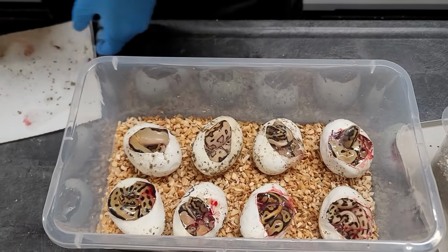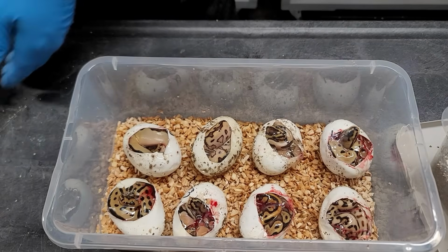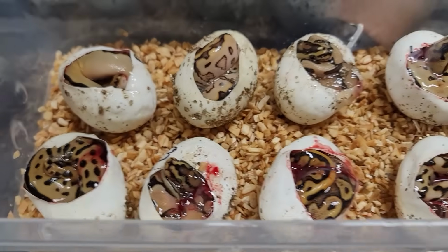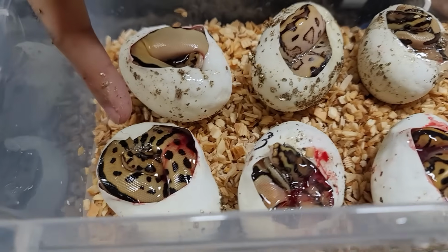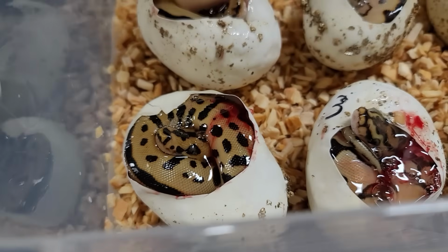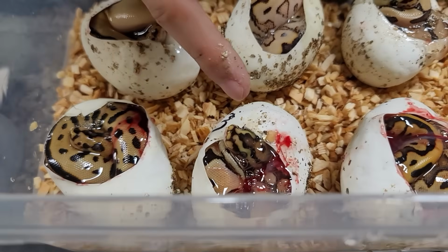Let me clean my hand off a little bit here, but most of them are giving us a sneak peek at their faces, or at least their noses. But look at this, this is number 1. Isn't that a cool looking head pattern? If you can see it, we got just the tip of a nose over here. It looks like we got another little cool mustache.